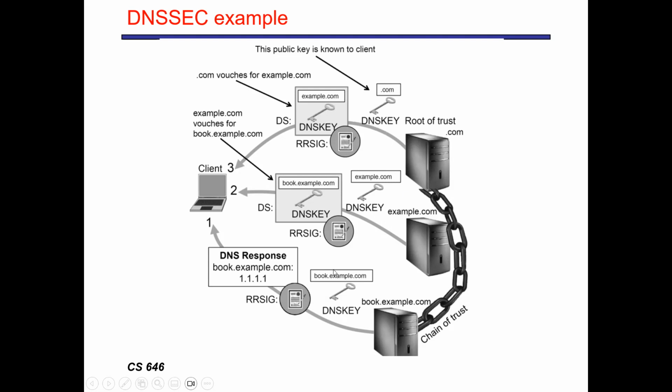So in this chain of trust, to summarize this discussion, this client verifies the information signed by him, but this client wants to verify his public key. So he goes to this server to verify his public key. And then when he sends him the verification of his public key, he wants to verify his public key from his parent. So you see here, there's a chain of trust.